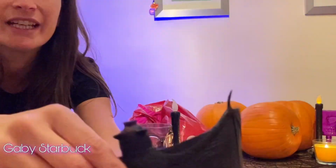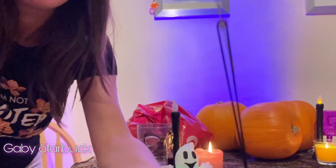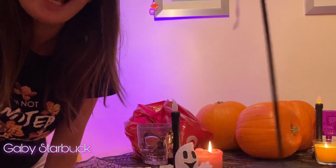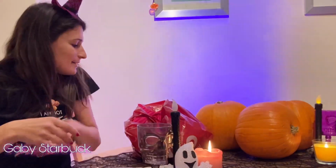So yeah, nice pet. It looks very realistic, to be fair. No, it doesn't look realistic. I'm lying. But it looks quite quirky for a Halloween decoration. It doesn't look too cheap. So I do quite like the bats.